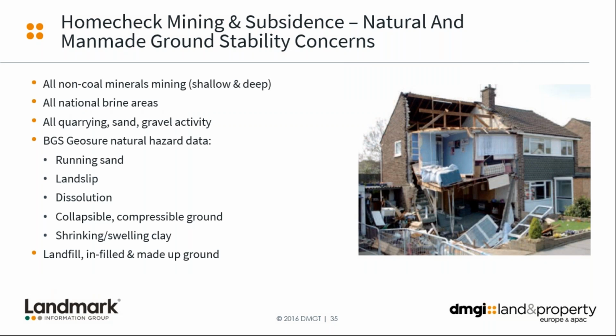So all non-coal minerals, shallow and deep, natural brine areas, so there's salt to the layperson, all quarrying, sand, gravel, British Geological Survey GeoSure natural data, so running sand, landslip, solution, collapsible and compressible ground, shrinking and swelling clay, landfill, infilled and made up ground, unrecorded mine hazards we also included.